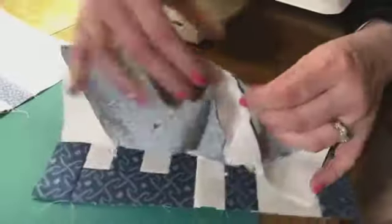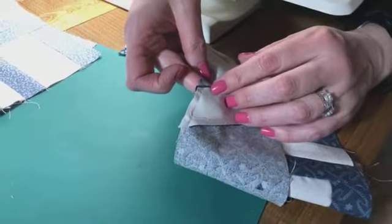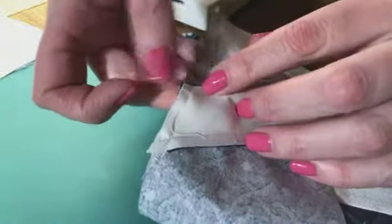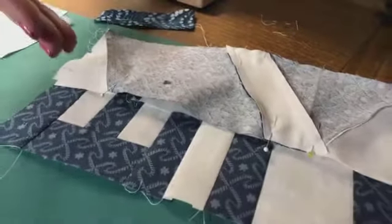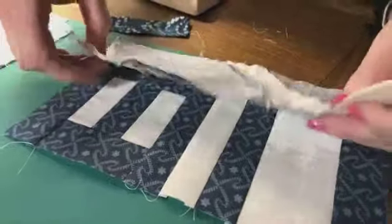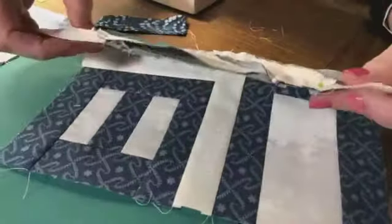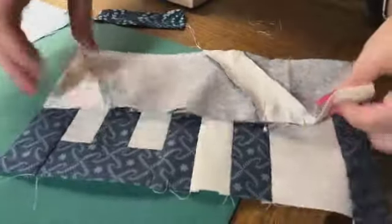Because if you even noticed on here, I'm a little bigger on the blue and lighter on the white, but I made it work. So you can make it work. It just gives you an idea of how you should be as close to a scant 1/4 inch as possible. If you are at a 1/4 inch and things are working out, then don't worry about it. I'm just saying most people do a scant 1/4 inch because of the thread width. So hopefully that makes sense to everybody.